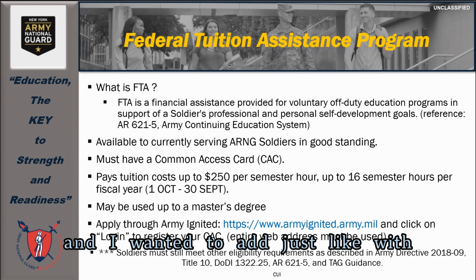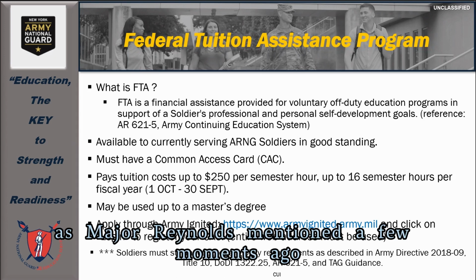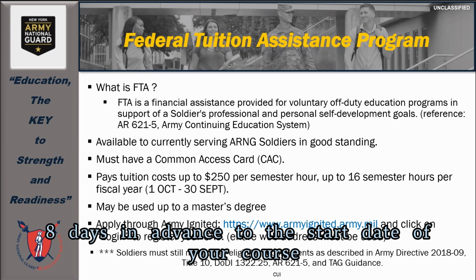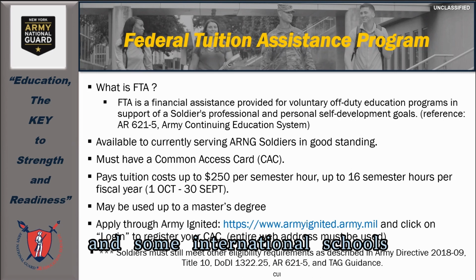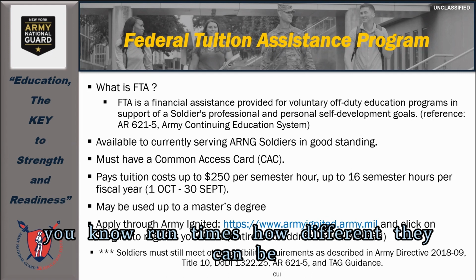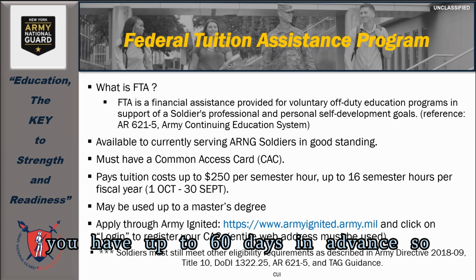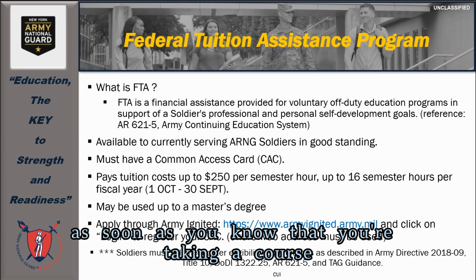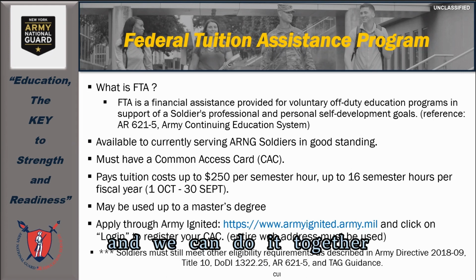And I wanted to add, as Major Reynolds mentioned a few moments ago, you do need to enter your course requests at least 8 days in advance of the start date of your course. FTA deals with schools all around the country and some international schools, so you can imagine how different the start dates and run times can be. So it's up to you as the student and soldier to get your requests in. You have up to 60 days in advance. As Major Reynolds stated, as soon as you know that you're taking a course, it's best to get your requests in, or of course, call me, and we can do it together if you're running into any issues.